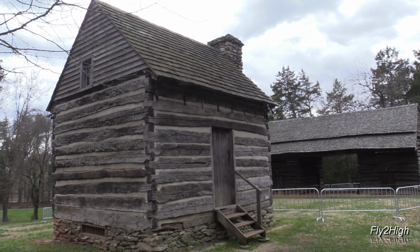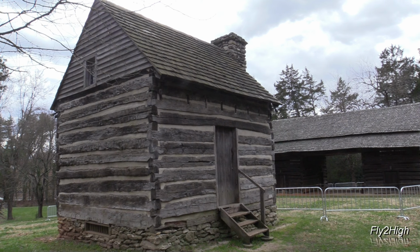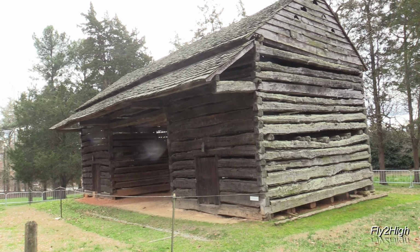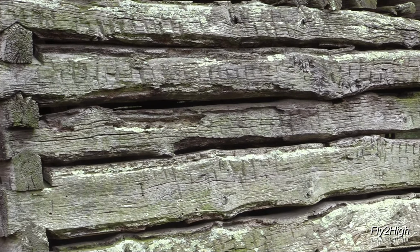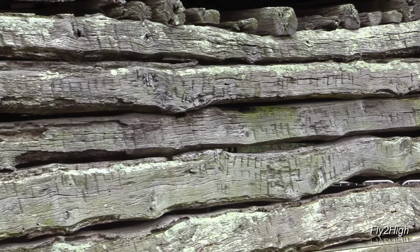This is the cookhouse, or kitchen. Typical of the time, it was separated from the house. A very rustic-looking barn, very much like what one would expect to see on a 1780s farm.